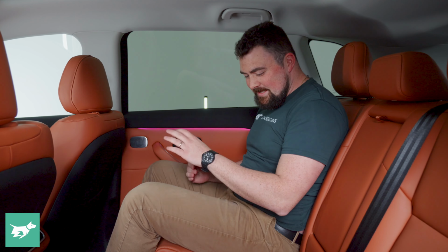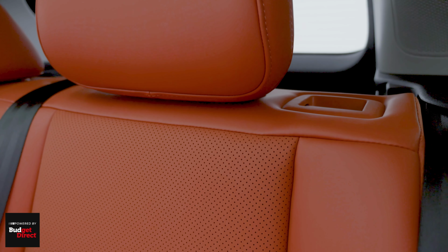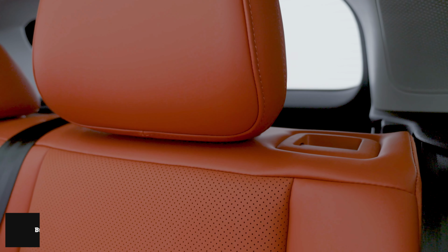I will say that though this silicone leather, as I sit here at the moment, I'm not sure it's going to be super great when it comes to sweat. I feel myself getting a little bit hot and sweaty in this car, so that's another one to test when we finally get this out onto the open road.